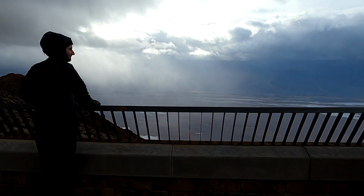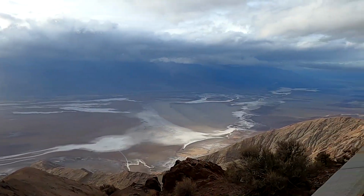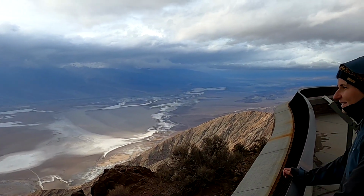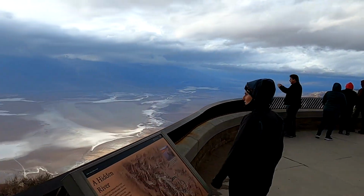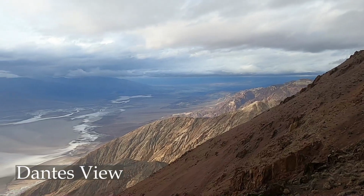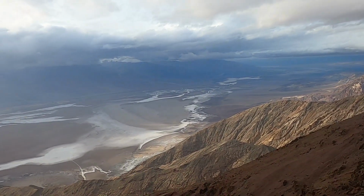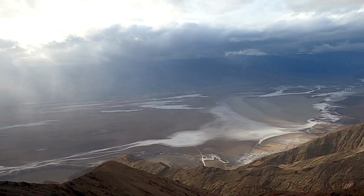Wow. It was worth it. The drive up to this peak is not for the faint of heart, and definitely not towing a trailer, and is certainly a must-see in this grand park.